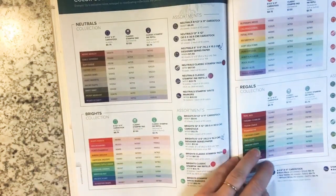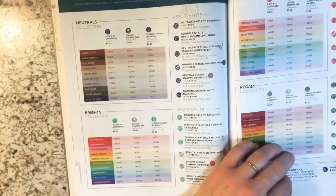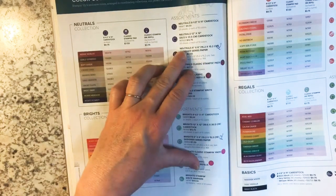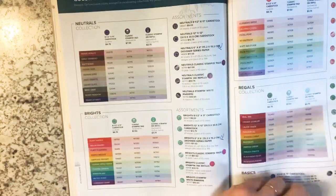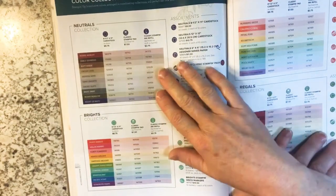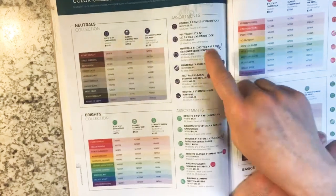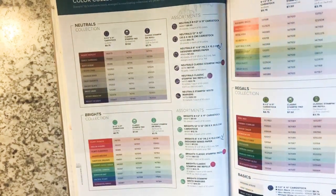Let's see. The papers, all of our papers are retiring. Even though we're keeping these collections, they always come out with new designs on the designer series paper for the ink collection, so these designs will be retiring. We will have new ones in the next catalog.